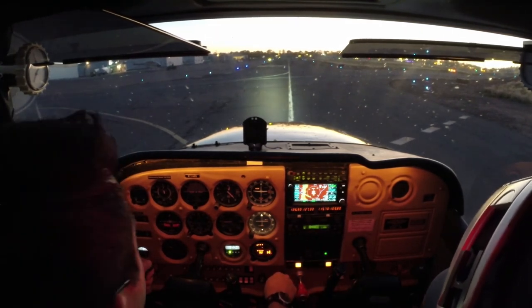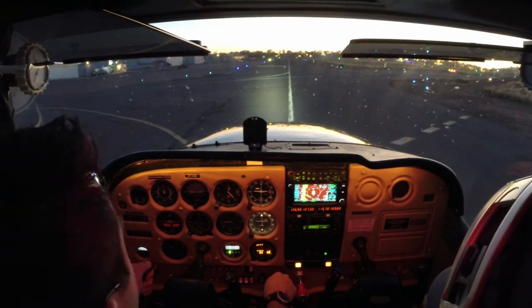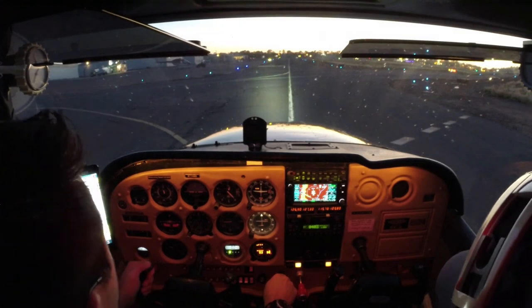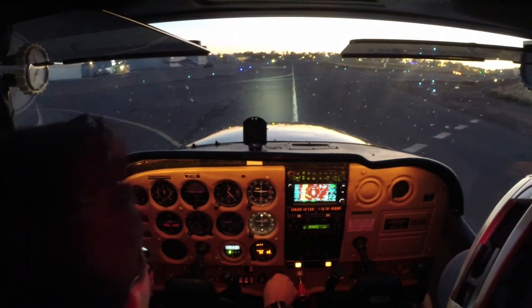Montgomery Ground, Cessna 734 November Kilo at Golf, taxi to Gibbs. Cessna 734 November Kilo, Montgomery Ground, taxi Gibbs to Hotel and Juliet. Hotel Juliet for November Kilo, thank you.